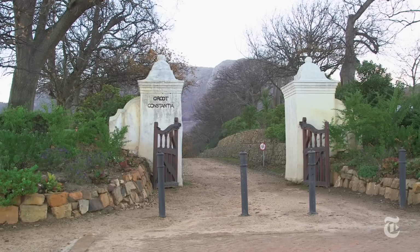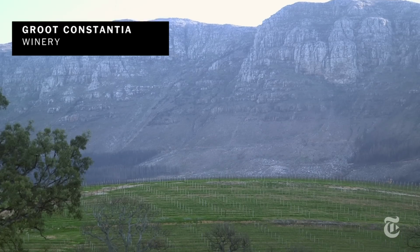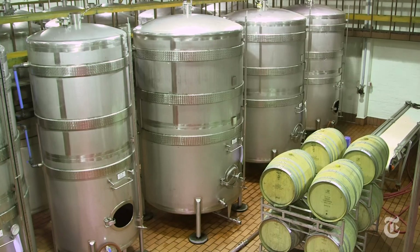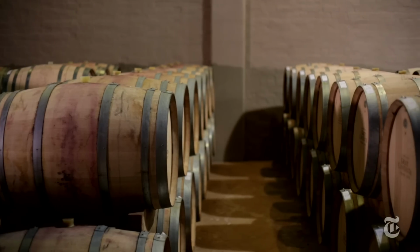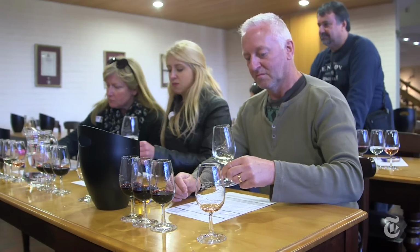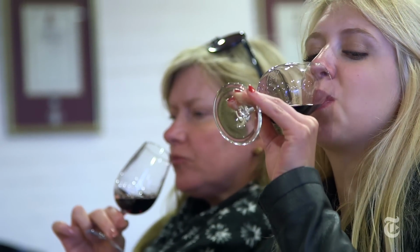We're essentially an old world producer in the new world. We've been here since 1685 and we've been making wine continuously since then. On the tour, you get to spend 45 minutes understanding how we make wine and the history of Constantia. And then you get to taste the best of the best. This year we won Best Chardonnay in the world at Chardonnay du Monde. And then some of the sweeter stuff. Constantia wine, we're known for our sweet wine, and people like Napoleon and King Louis Philippe of France were great customers of ours.